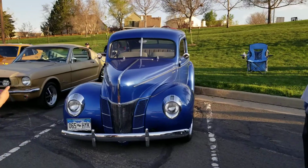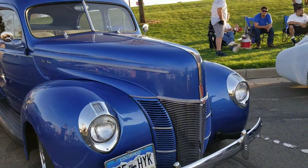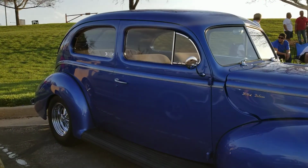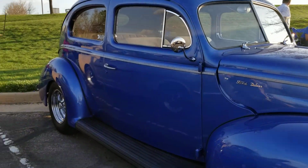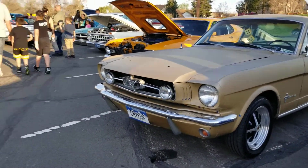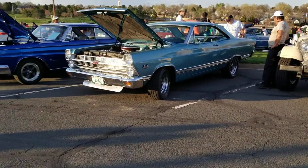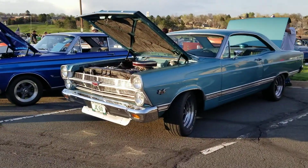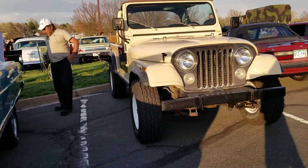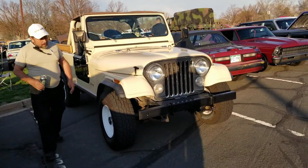32 Ford Deluxe, I believe. Love that little grill. Two-door coupe. That is amazing. Here's an original unrestored Mustang. This is really cool. I get to park next to it. This little gem. Hey, there's another Jeep.